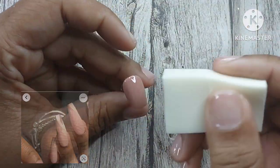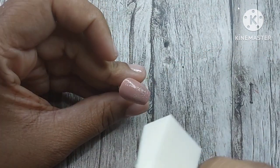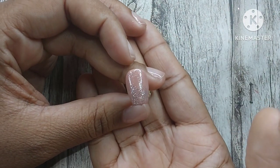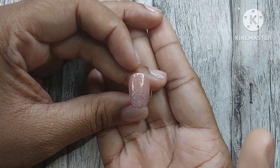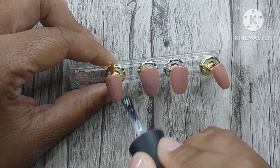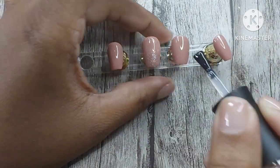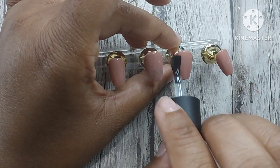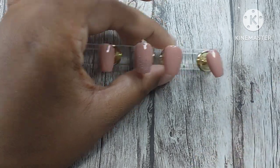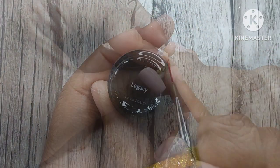So what I just showed you is I did dab most of that polish off on my palette that's to the side of me. I didn't want that much glitter on there. And like I said, this glitter is pigmented. I don't think pigmented is the right word, but it is packed in there. I love how thick the polish is. So I did want to thin it out a little bit, so I did dab a little bit on my palette. So now I'm just going in and I'm matting all of the nails because I want to draw on top. If you recreate this, you do not have to matte the nails out.